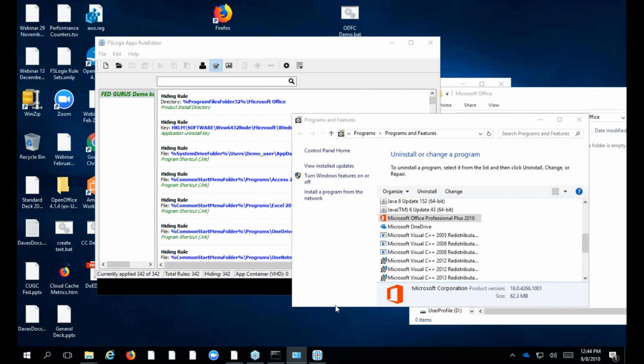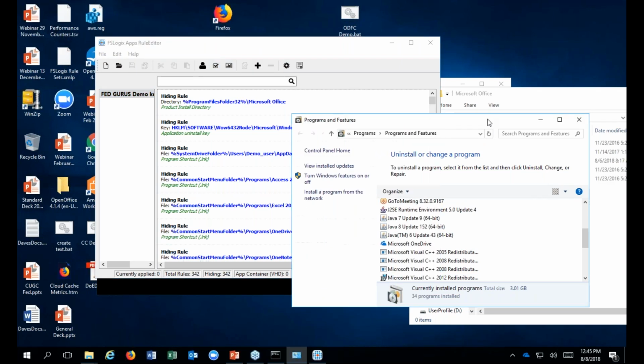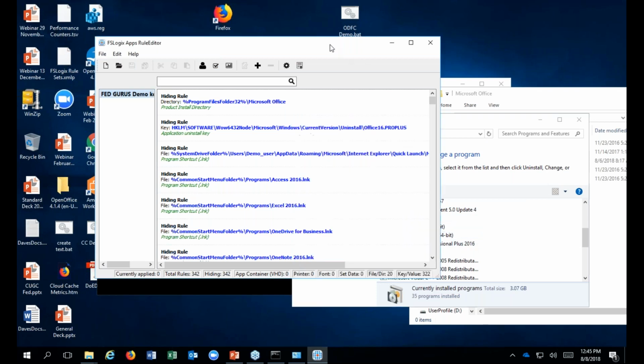Now let's go take a look at Control Panel, right? So let me hit refresh here. And let's go look for Office 2016. It's not there, right? It's gone, right? Let me take the rule off. Let me come back here. I'll hit refresh. There it is, right? So what this gives me the capability to do is remove that application.